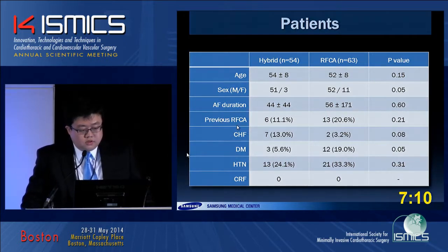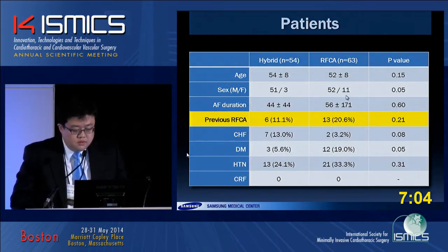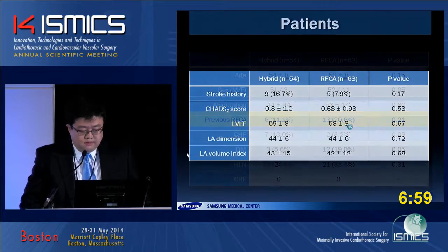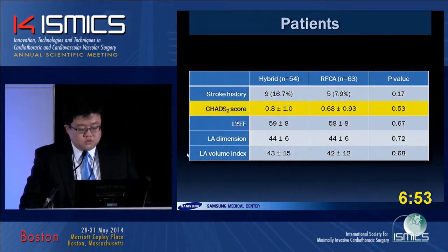The proportion of patients who have experienced previous radiofrequency ablation was not significantly different between groups, and all other variables were also not significantly different. This table shows some neurological characteristics and cardiac characteristics. The CHADS score was also not significantly different between groups.